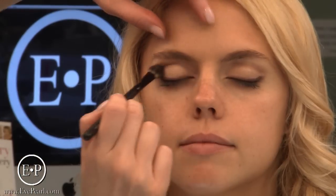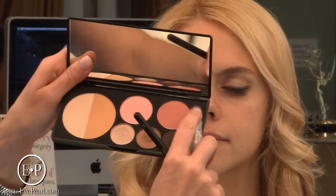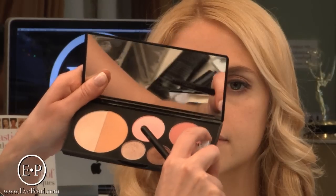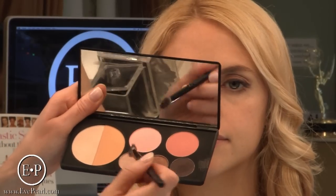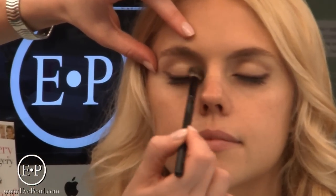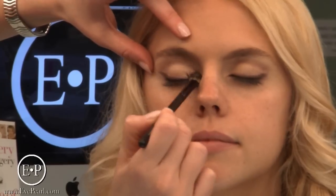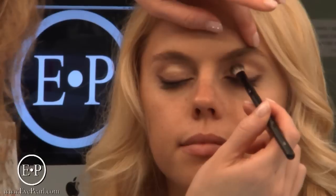Now I'm going to share a little secret with you. Sometimes you want things to go on like water. If you take a little bit of water and spray it on the side here, we'll spray it right here. Take the same brush and put it in here. It'll make it go on like a cream. So I want this to look a little bit more creamy, and simply adding water will make it do that.